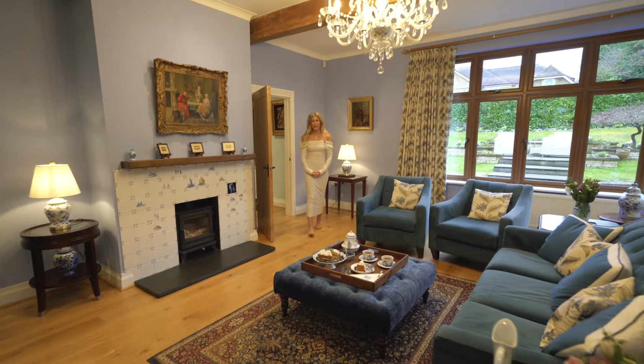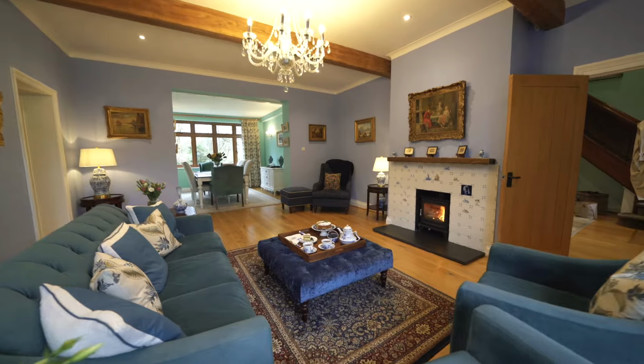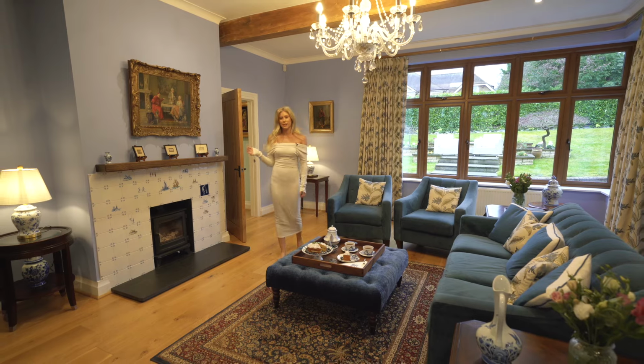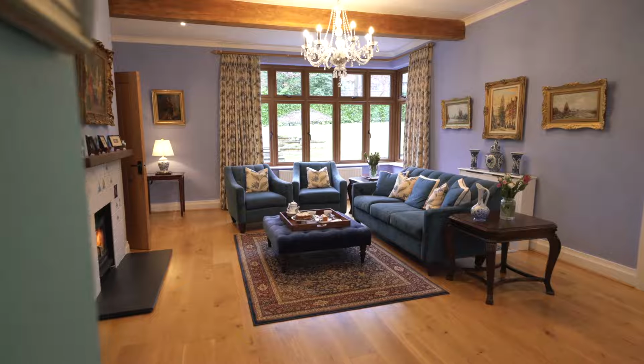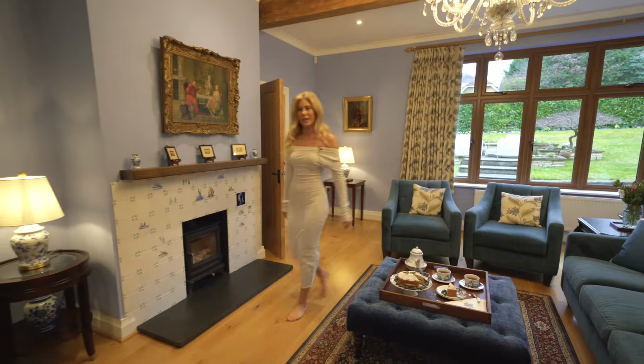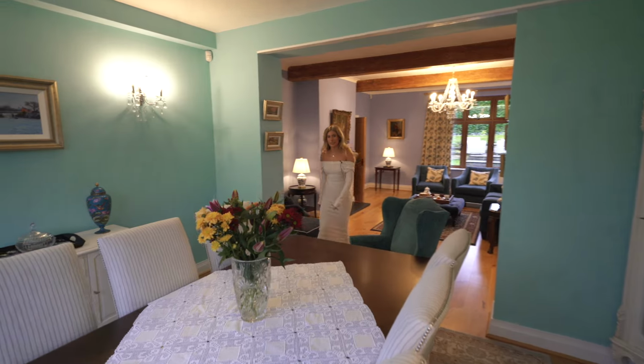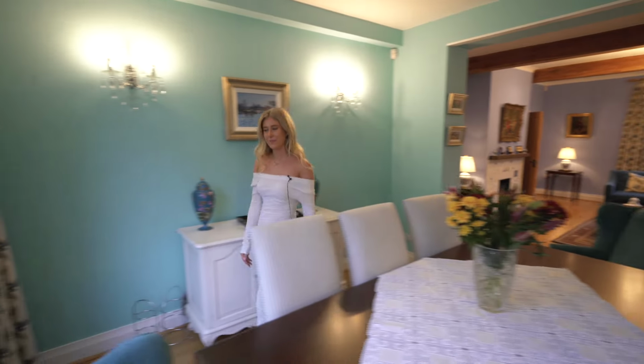Walking in from the hallway, you're presented with this beautiful formal living area. One thing I love about this room is the really high ceilings. And here we have these Royal Delft tiles that surround the working log burner. And if you come with me through here, which leads on to this stunning formal dining area, which also overlooks the garden.